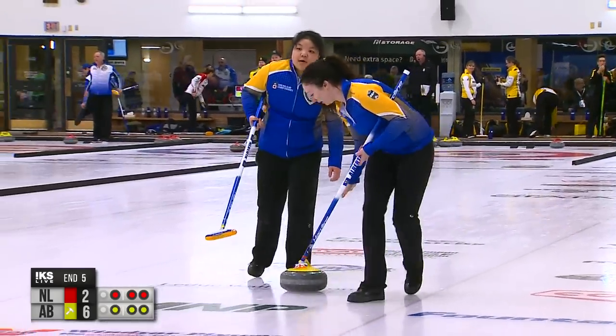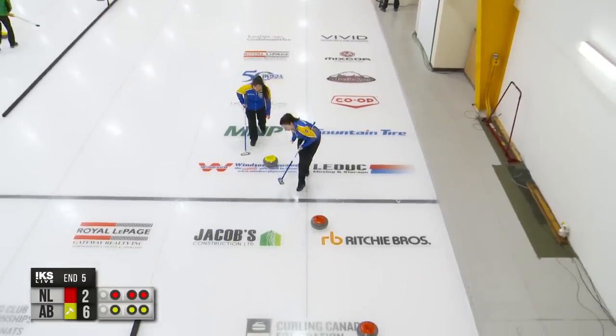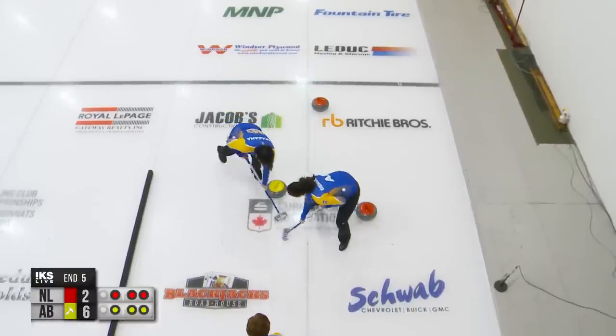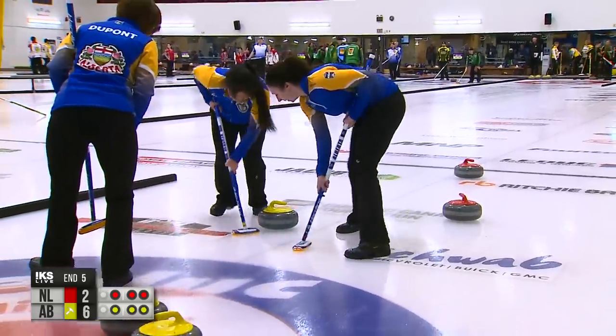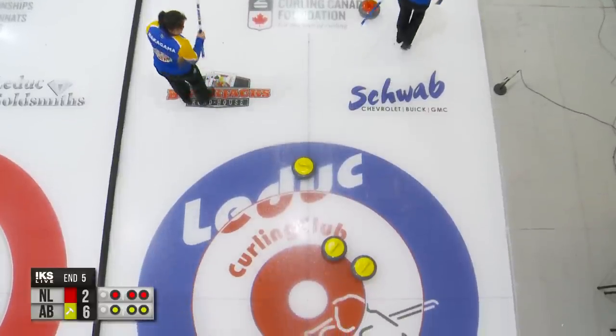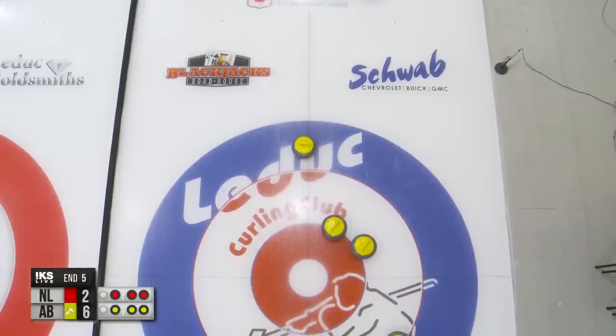This one's not moving a ton, but it might a little bit more. We've seen them go pretty good past the hog line, and now we can see it start to move as it cuts across the Curling Canada logo there as it comes just top 12, and that's a really nice shot there. Good team shot, good judging and communication all the way down.